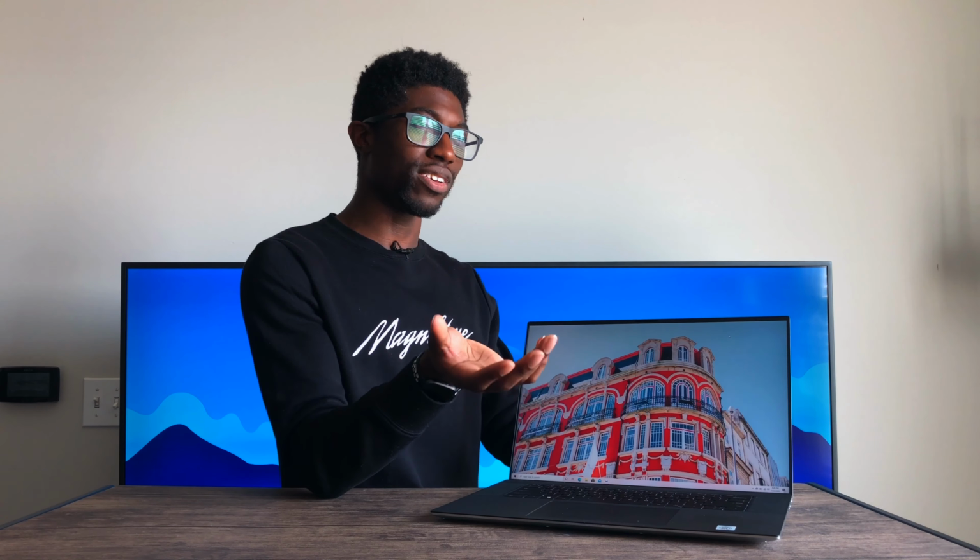And another thing I want to touch on as well is, like I said in my comparison video, the 4K panel on here costs $100 more than the 15 inch. If you are a person who doesn't need that 2060 Max Q, you might want to go with the 15 inch instead, because you are taking a $100 credit or discount, I would say, for going for that 4K panel.